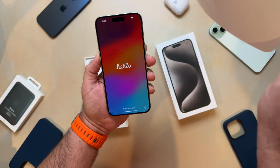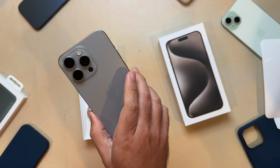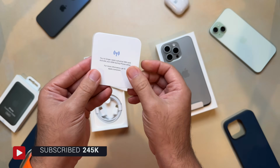That titanium color is looking kind of hot right here though. I wasn't sure how much I liked this color, but seeing it in person and getting it in hand at the Apple event last week, I personally think this is the one to get. Now underneath, you find the documentation along with an Apple sticker.